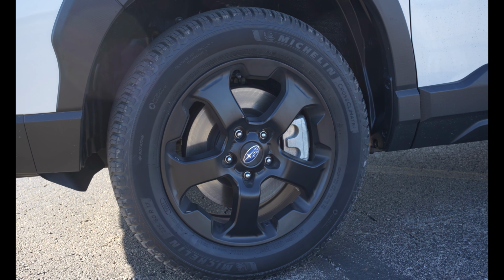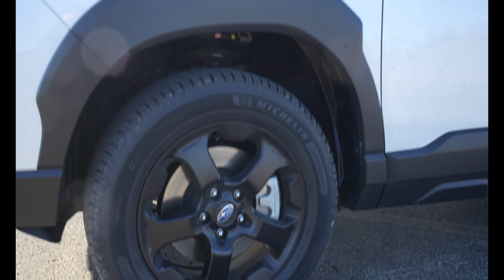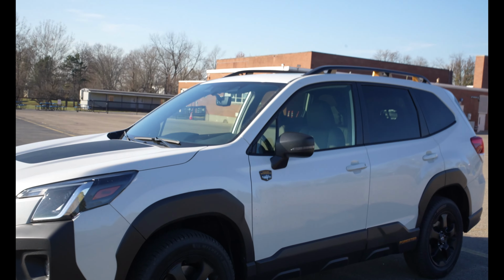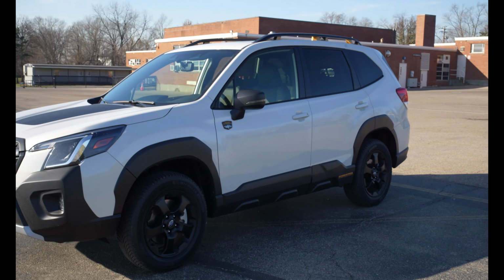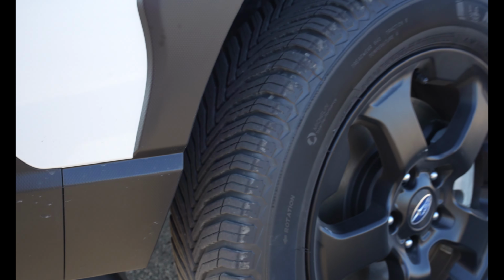These are the Michelin Cross Climate 2. I do not need all-terrain tires. I wish there was an option from the factory to get this without. I know this is supposed to be an off-road oriented adventure style vehicle, but I guarantee 95% of the people that buy this do not need all-terrain tires. So I went with the Michelin Cross Climate 2 because they are one of the best rated all-season three-peak design tires.